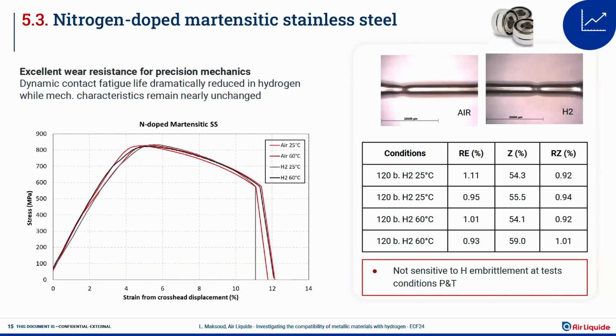The other martensitic stainless steel is a nitrogen doped one that is used in precision mechanics. We know that it could be susceptible in specific configuration, but in tensile testing, although slow strain, at 25 or 60 degrees, we don't see any effect of hydrogen. But this alloy is used in dynamic contact fatigue life, so we should do a specific test that is adapted to this configuration. And this is expected for the near future. At least in tensile configuration, there's no effect.